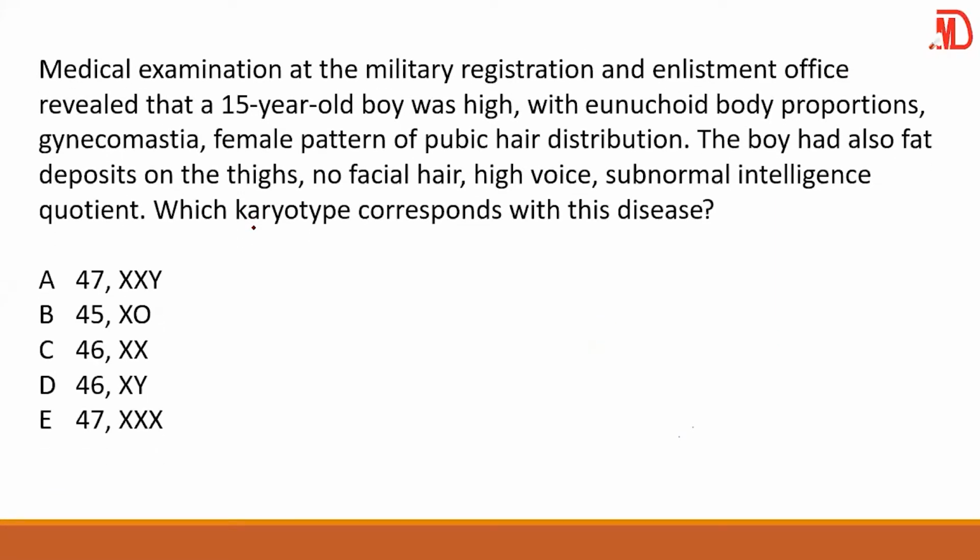Awesome. I mentioned some karyotypes and abnormalities the last time. We talked about Klinefelter, Turner syndrome, trisomy X, trisomy 21 or Down syndrome, Patau syndrome, Edwards syndrome. However, let's look at this question. A medical examination at the military registration and enlistment office revealed a 15-year-old boy with inadequate body proportions, gynecomastia, which means sort of breast, and this is a female thing. And look, a female pattern of pubic hair distribution. What it means is that this boy has some signs and features of a female.